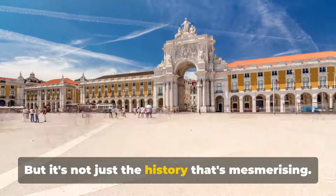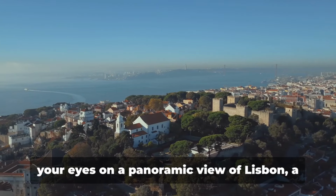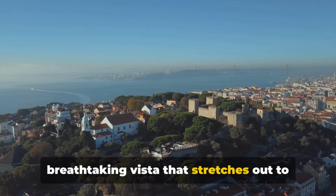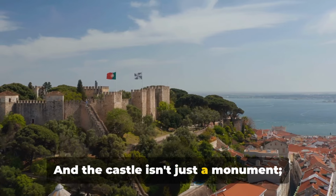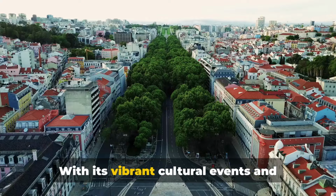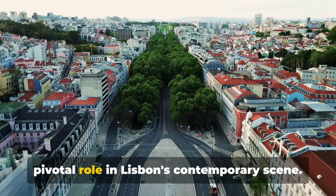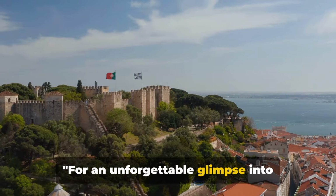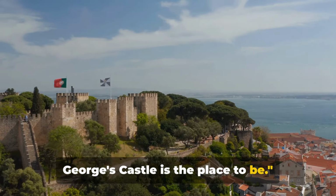But it's not just the history that's mesmerizing. From its lofty battlements, you can feast your eyes on a panoramic view of Lisbon, a breathtaking vista that stretches out to the sparkling Tagus River. And the castle isn't just a monument, it's a living, breathing part of the city. With its vibrant cultural events and exhibitions, it continues to play a pivotal role in Lisbon's contemporary scene. For an unforgettable glimpse into Lisbon's past, St. George's Castle is the place to be.